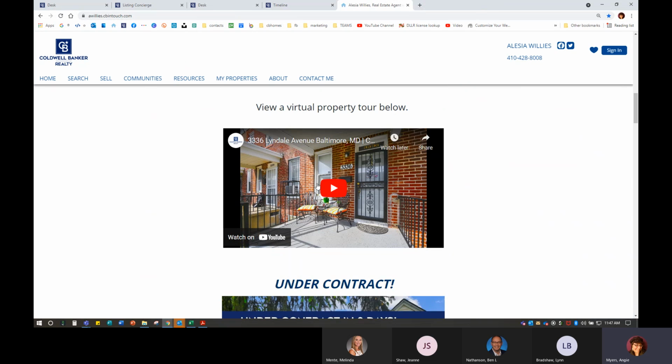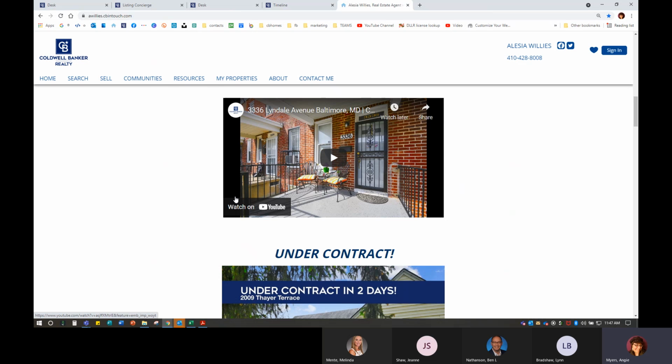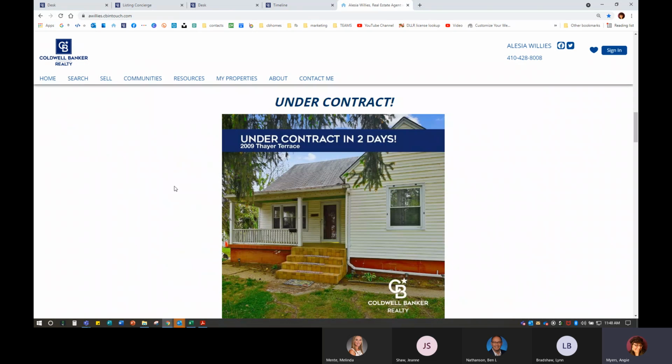And then here we have that virtual property tour. She did put the professional voiceover on her website. It is embedded. Because it's a YouTube video, we know that's going to be very important because Google owns YouTube. So it's going to be easier to find this property if someone Googles it. And it's also going to bring her up in search results because she's got YouTube on her website.